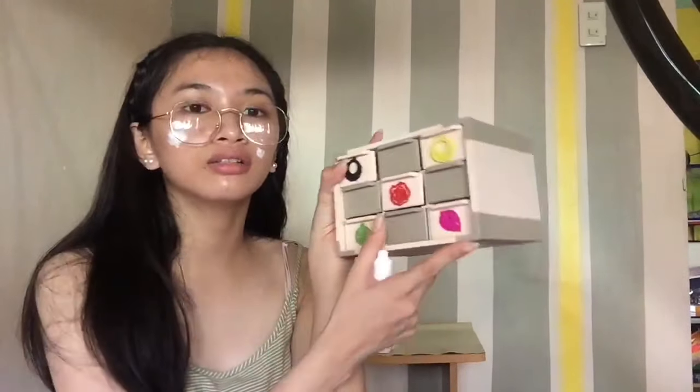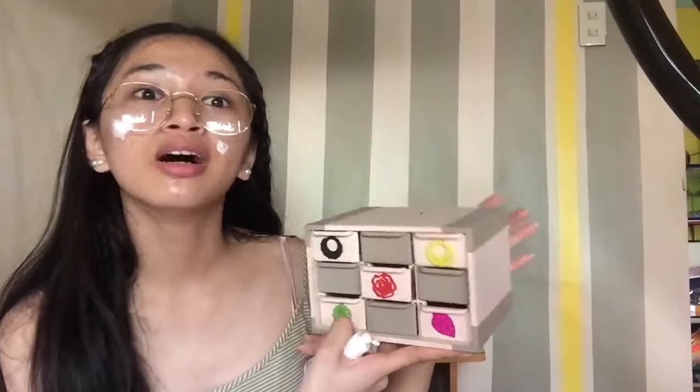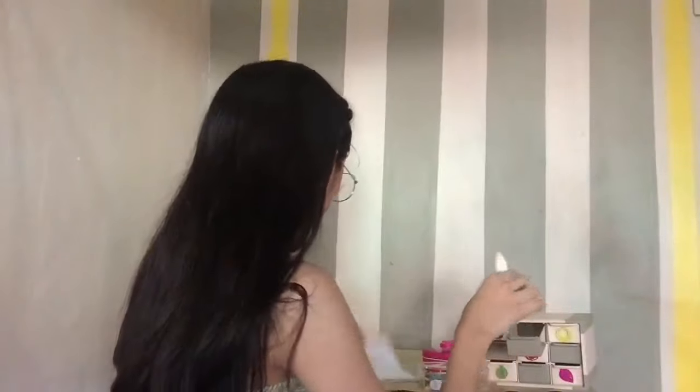So, kukunin ko lang yung ilalagay ko. Tada! Ito yung drawer na gagamitin ko. Actually, tignan mo, magkakulay sila. DIY kasi ito guys. Ang ginamit ko talagang pintura is itong ginamit ko dito. So, magkakulay sila. So, bahala na dahil nagawa na natin before pa. Meron akong nilagay dito kung ano yung ilalagay ko sa loob na to. So, lagay natin dito.